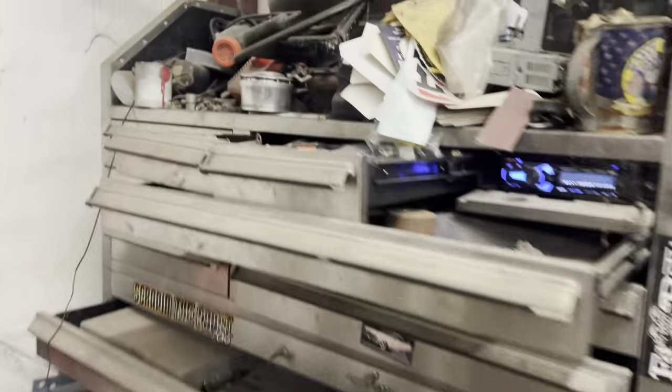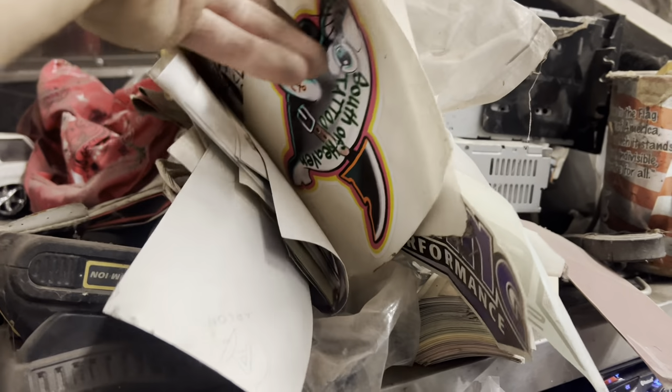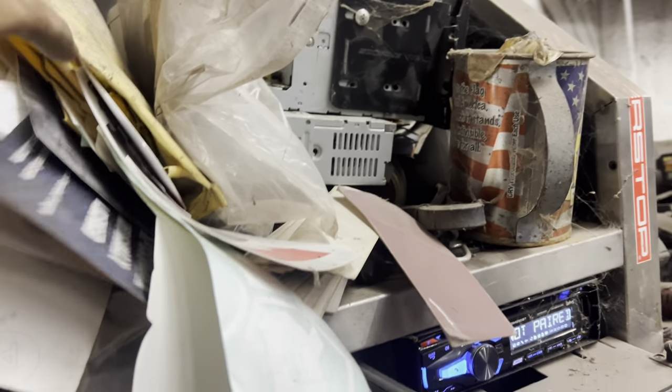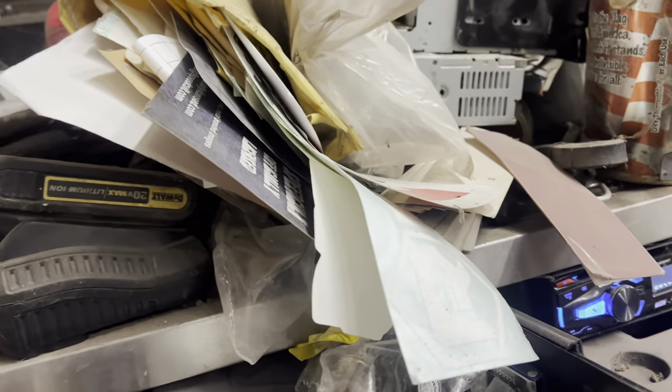Let me just show y'all what I mean when I say stash. This is probably like 1/10 of the stickers that I have, and they are everywhere. South of Heaven Tattoo, that's in Key West. I got my arm piece done there, still got a sticker from that place. I've got all kinds of stuff. There it is. Hey, look at there, I actually pulled it out. Headed to Bonneville. Me and Charlie Driggers went out there in 2015 or '16 on the way to California.